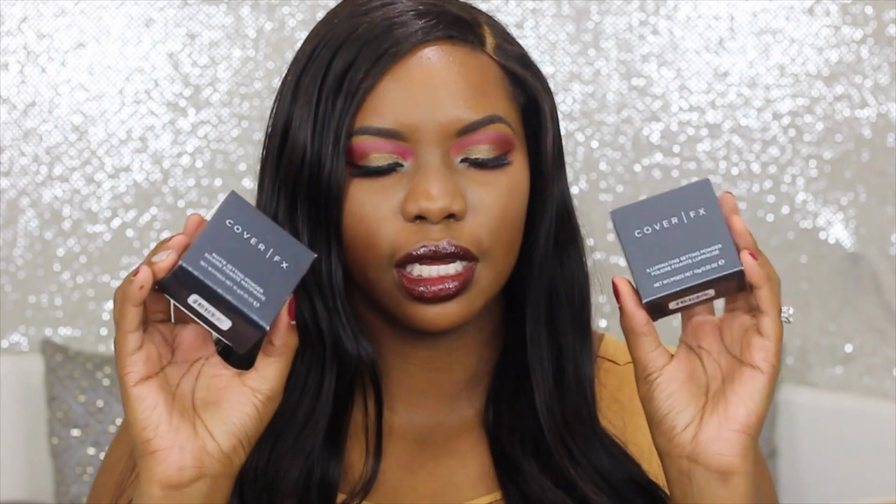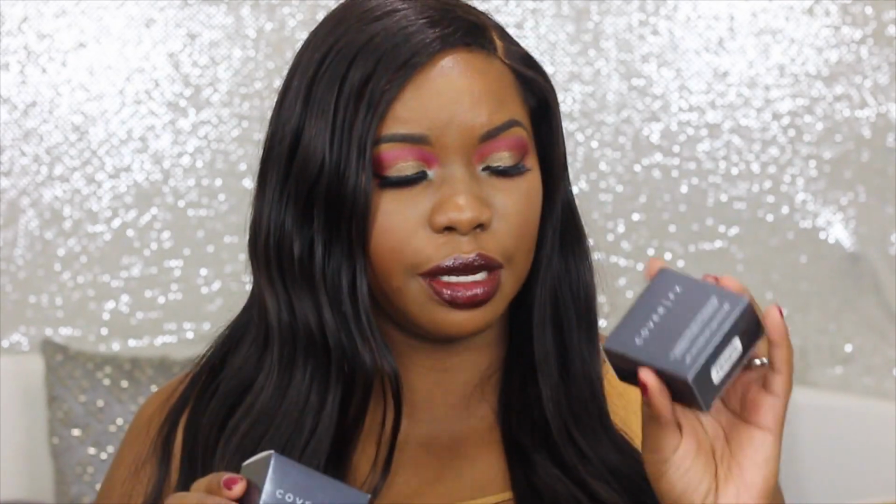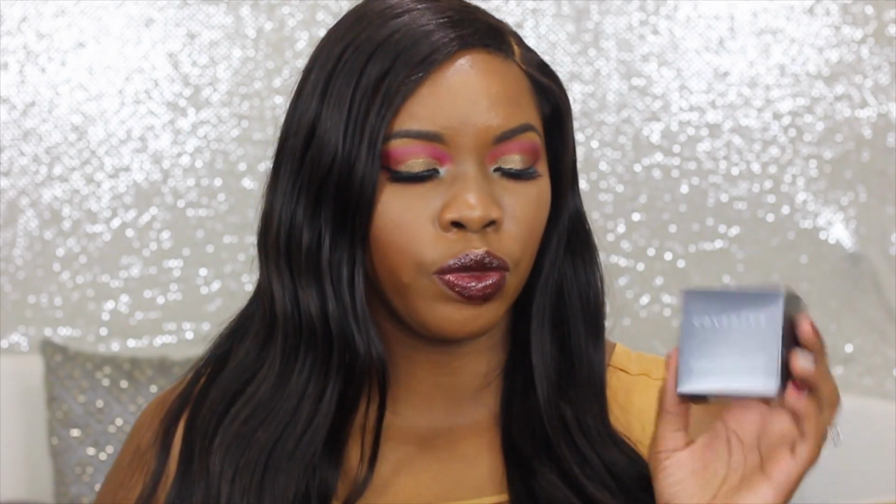Next thing that I picked up is the Cover FX Illuminating Setting Powders. I got the color medium right here and then the color deep. I bought two because I'm going to put the deep one in my kit, because I do freelance work, and I'm keeping the medium. I had a medium. I don't know what I did with it.